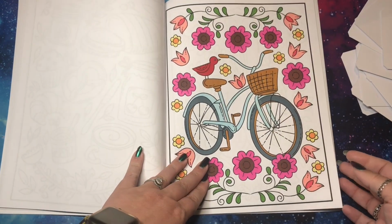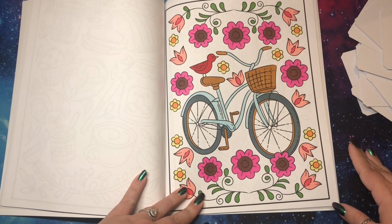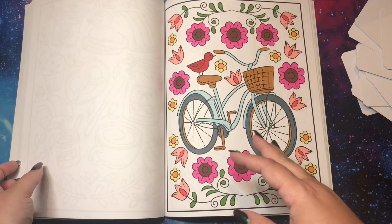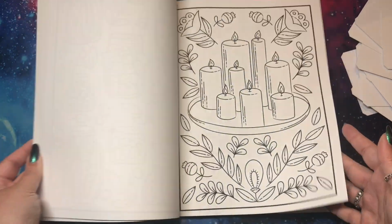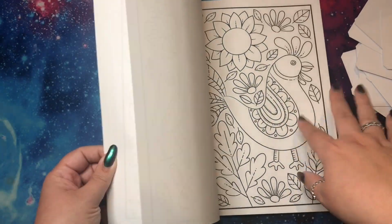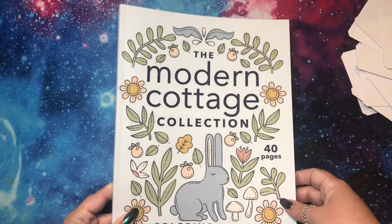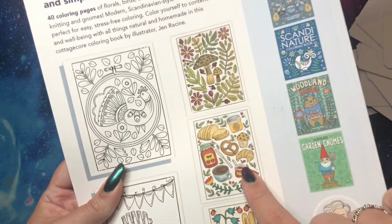So here is the page that I have done. I saw this, I stopped everything I was doing and did it right away. It's a lot of very calm pages, if you can call it that. I love this food theme, relaxing stuff, just a lot of folk art. It's Scandinavian art, but that's that one. So there's that page I was talking about.